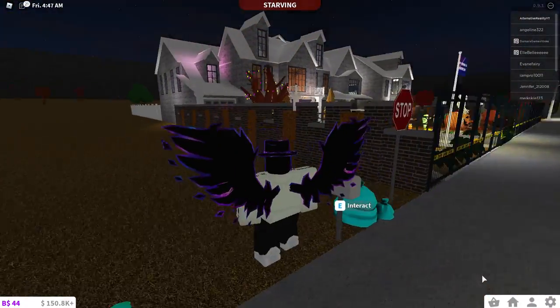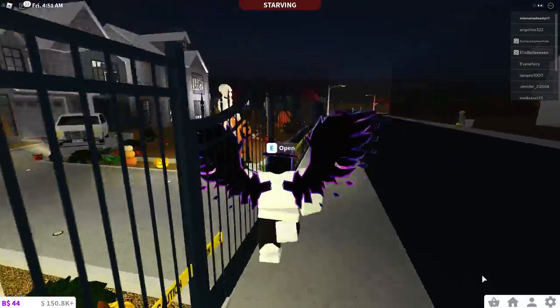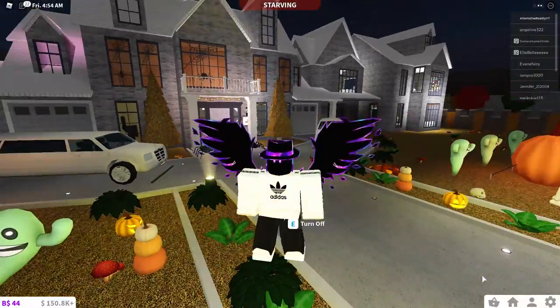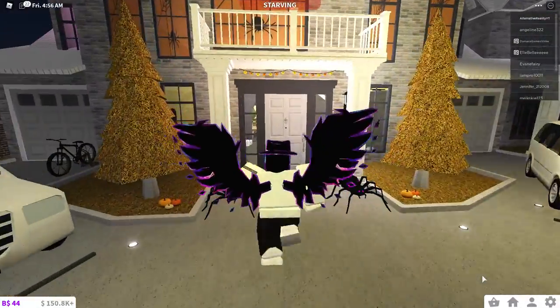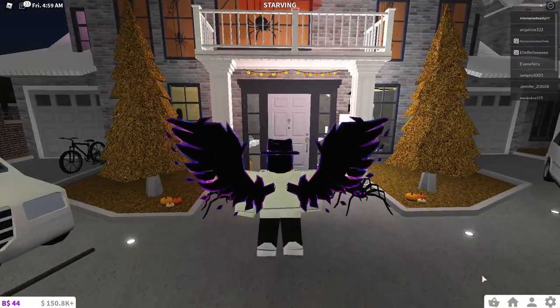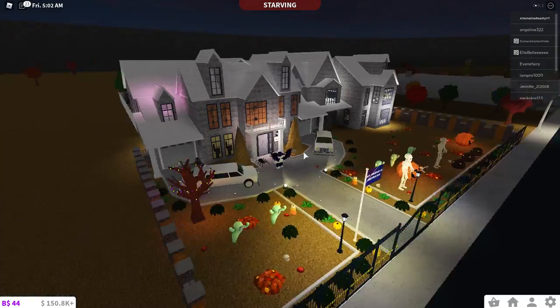So, hello guys. I'm just going to speak to you all about the new update that's occurred. First things first, I will be giving you a stroll around the house I built. This is actually similar to Annex's house, so I'll give credit to her. But some of the inside is actually different.